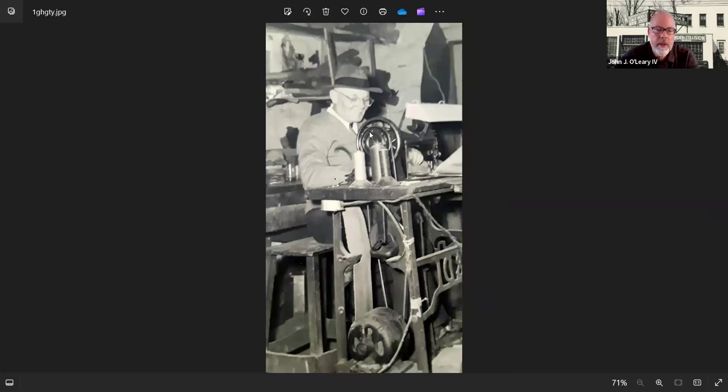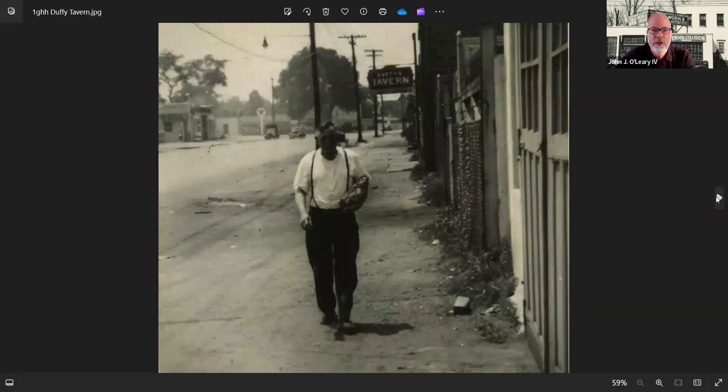And again, him at the sewing machine, really nothing he can't do, kind of a jack of all trades. Whatever needs to get done, he'll get it done to make sure the car is suited to the customer's specifications.